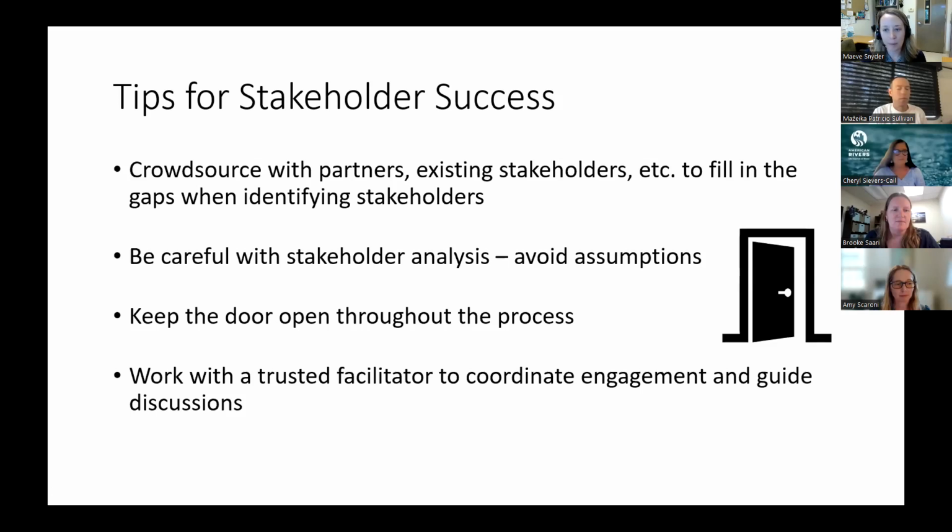This can help with capacity. This can help with building and maintaining relationships.